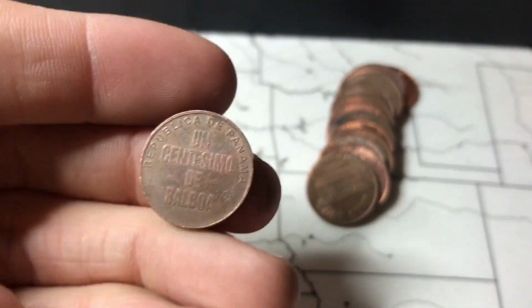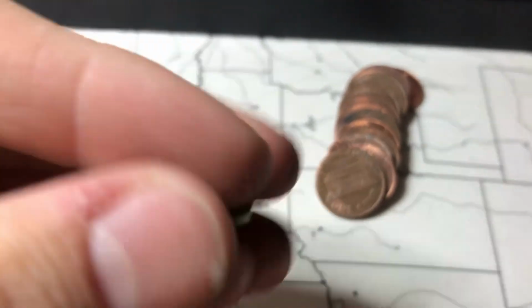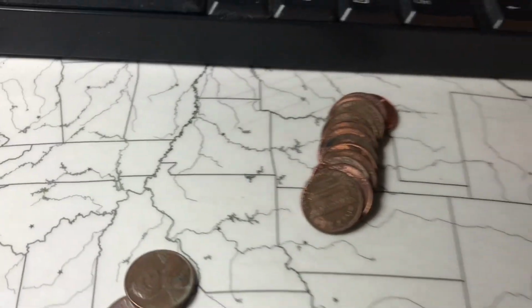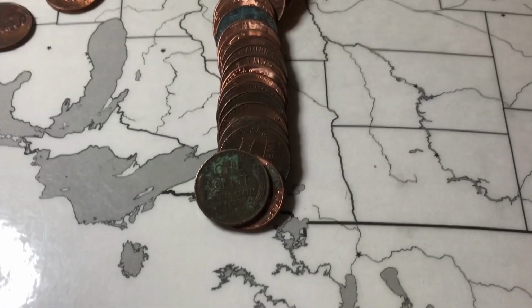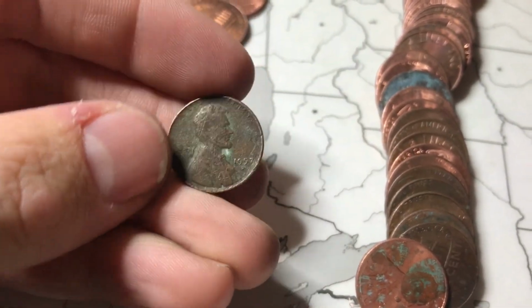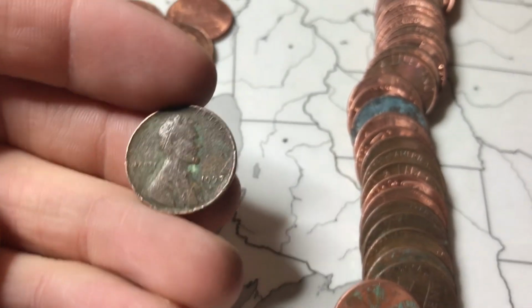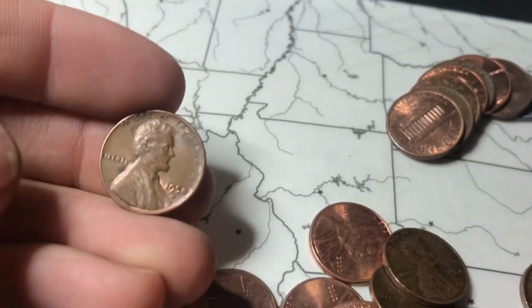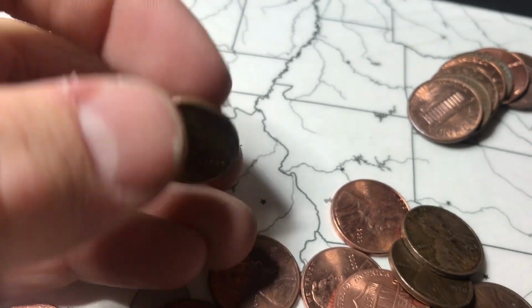Alright, we just got another foreign one right here. It's roll 28. It's República de Panama from Miraca, 1996. Awesome. Let's keep going. Alright, it's the next roll. We got another wheat penny. Let's see what it is. It's a 57 Denver in pretty rough shape. Roll 31, and we just got a 58 Denver in pretty good shape.